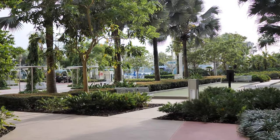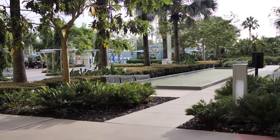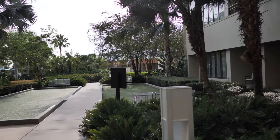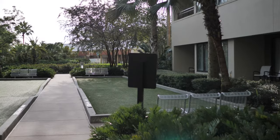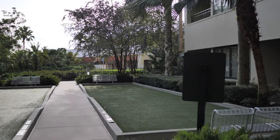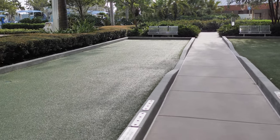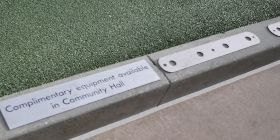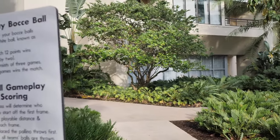The beautiful outside. This is the area you can see from our balcony when I show you the room tour. Bay Lake has their own private little pool, and as you saw from the balcony, even has their little hot tub. I think this is the bocce court right here. I saw some cornhole. Never played bocce. I should get the equipment at the Contemporary. Well, let's take a look here.